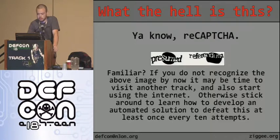Okay, so what the hell is this? You guys should be familiar with reCAPTCHA. If not, you might want to visit another track and also start using the internet, because about 90% of the CAPTCHA systems out there use it.